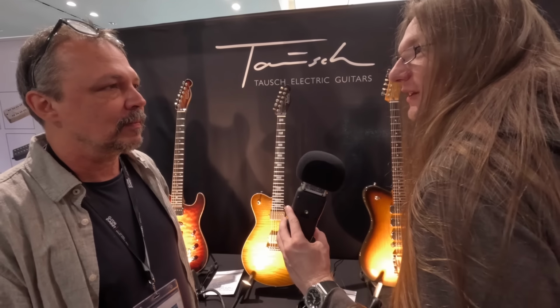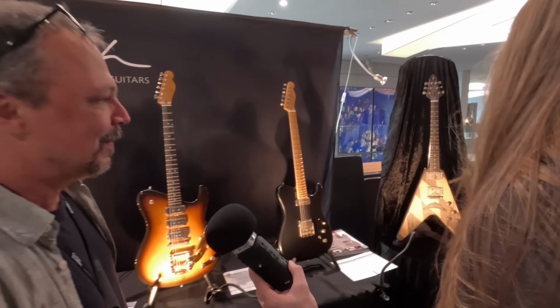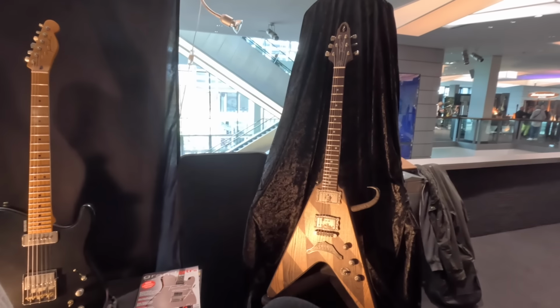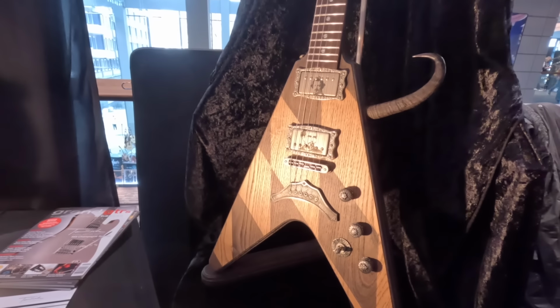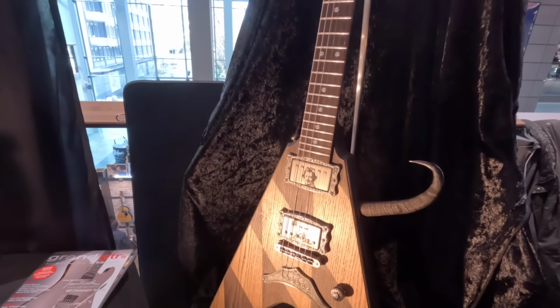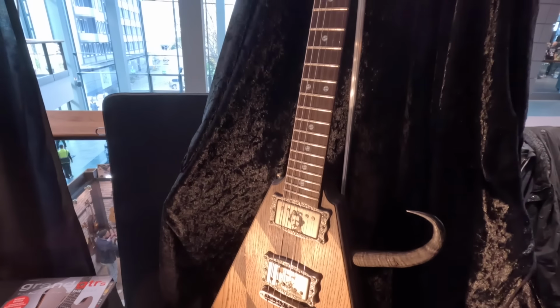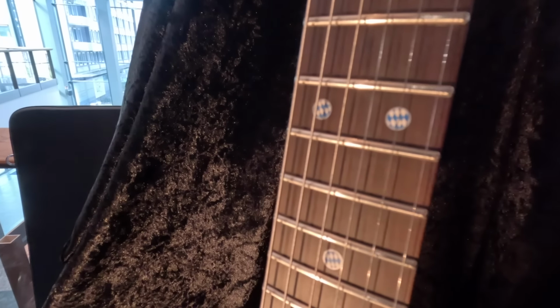And the first thing that I saw when I came to this booth was the V over here. Could you tell us a little bit about this? Yeah, this is my latest creation. I wanted to do something, let's say, a little bit crazy. So this is the Bavarian V. We have chestnut body, chestnut neck, plumwood fretboard too, with this beautiful Bavarian inlays here.